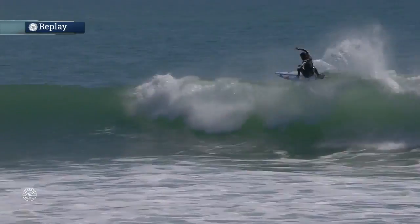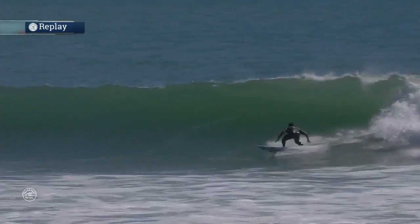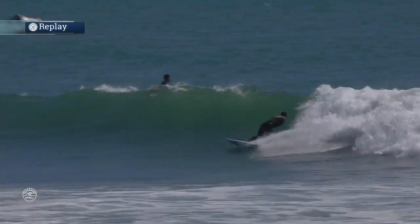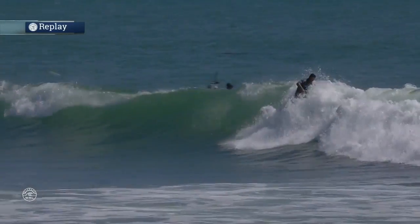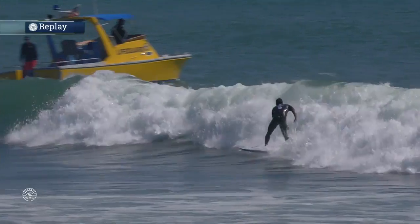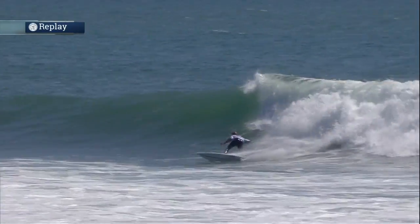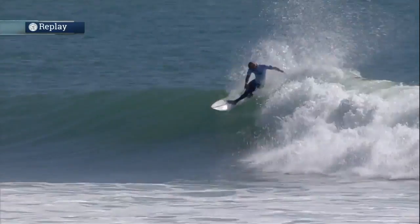This wave kind of ran away, so Michel really just more of a down the line projection with these two turns right here. Waits for it to stand up and then unloads right there. So Michel Bourez looking for a 9.57. Don't think he's going to get that, but Jordy Smith could even extend his lead really with that last wave.